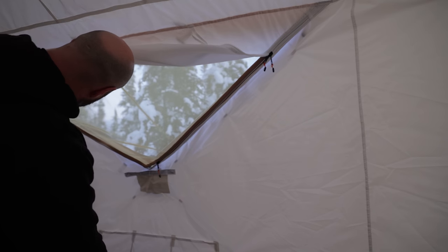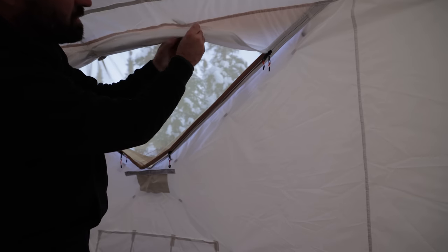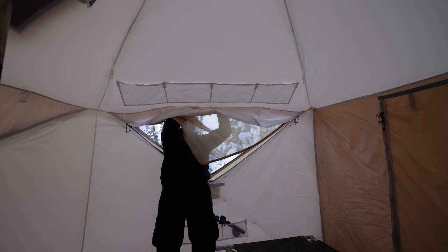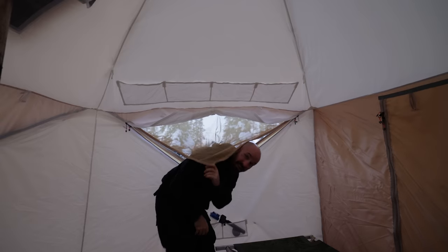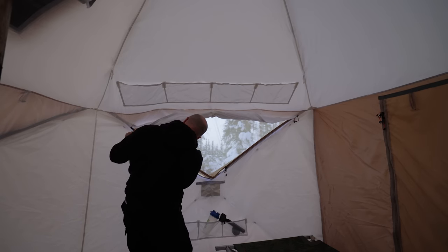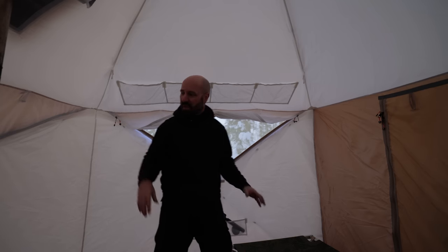It's really hot in here. So I'm gonna have a little breeze coming in through here. I love these tents. This place is awesome. Wow, I love the space.